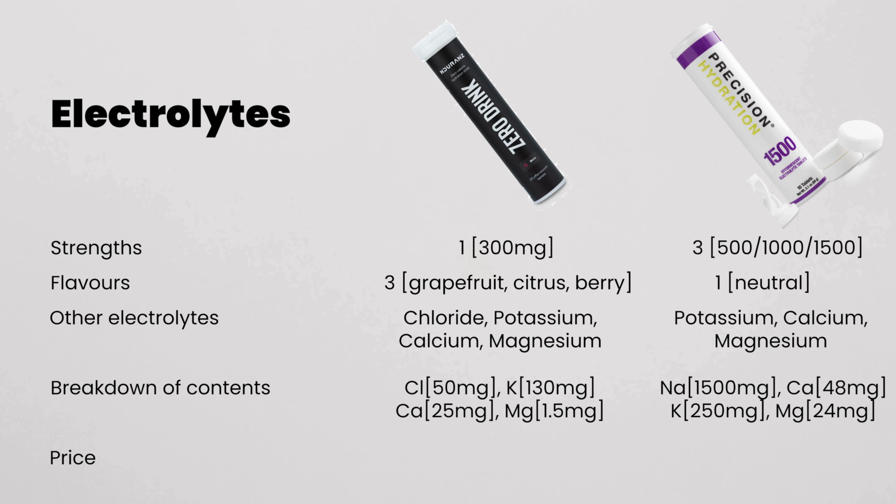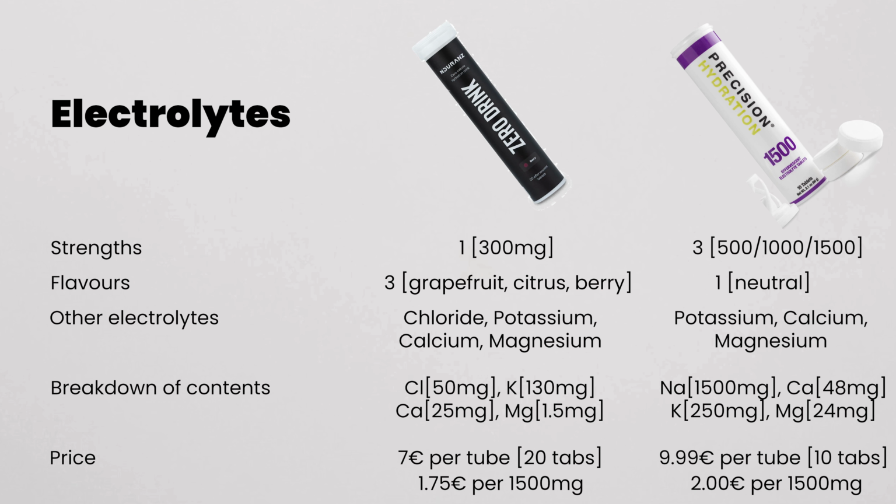The price is €7 per tube for the zero drink and $99.99 per tube for the Precision Hydration. That will relatively cost 1.75 per 1500 milligrams of salt, while in Precision Hydration it will cost 99 cents per 1500 milligrams, assuming you get the 1500 milligram tube, because if you get the 500 and 1000, they still cost 99 per tube.